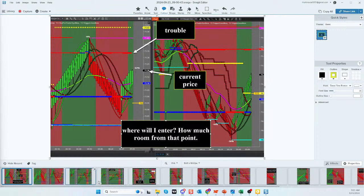Whoops. And this is one of the things that buying and selling pullbacks does for us, is it really increases the room. Can you hear me now, Rob?